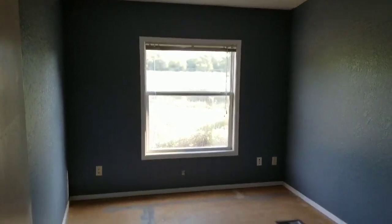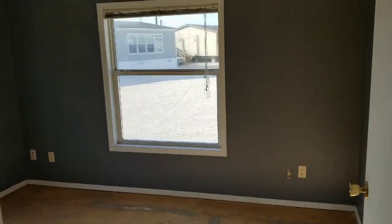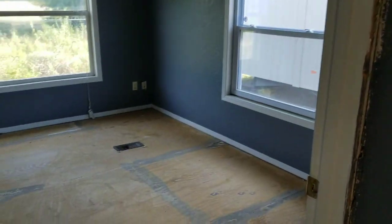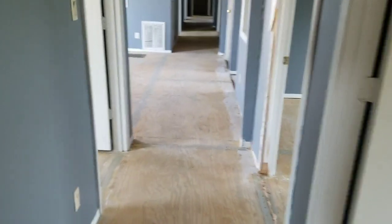Now this is a modular structure. So it should be compliant with code requirements in the area where you intend to put the home. Thermal pane windows all the way through it.